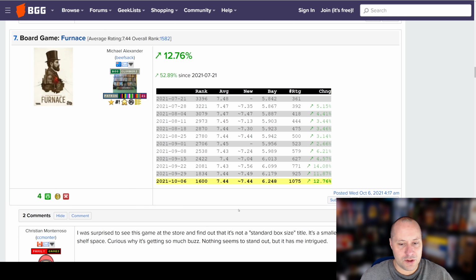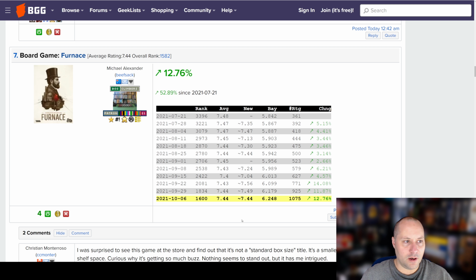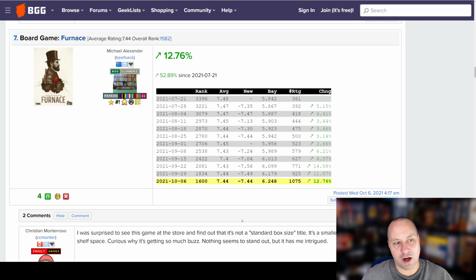Number 7 is Furnace. So this one got a number of comments down here with people basically saying it's a smaller box game than it looks. I think people were thinking of City of Big Shoulders, but that's just the artwork. I think it's a completely different game. As far as where this one's going to land, I don't think this is going to hit the top 100 either. It'll probably land in the top 500 games. Maybe even lower than that. We'll have to see if it picks up steam. The artwork, I think, is enticing to people. I think the Kickstarter was fairly well received, and it's already got 1,000 ratings, so I would say it's possible it will break the top 500.